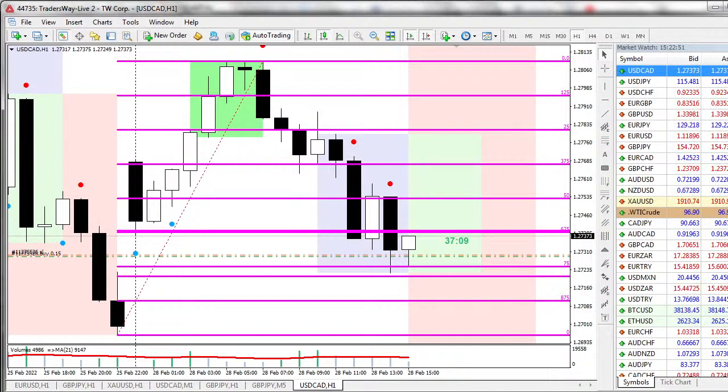So we started off here, taking in on the 50. We had about a 15 pip drawdown. Added some more at the 618 here.